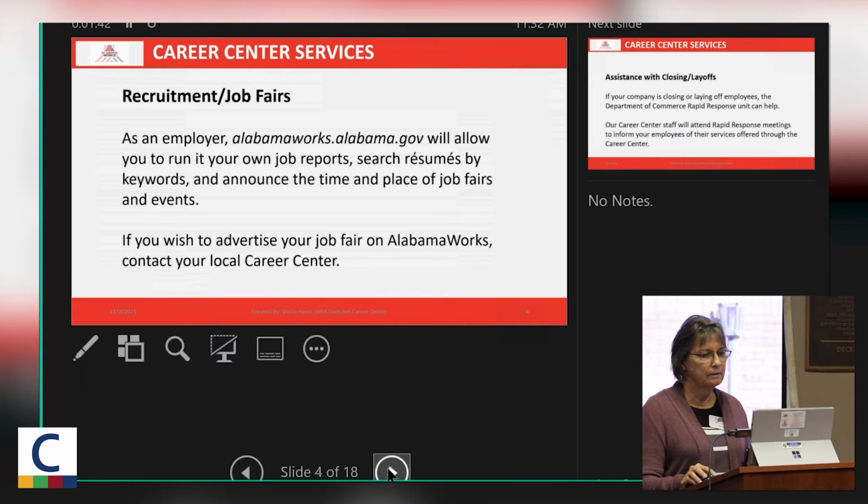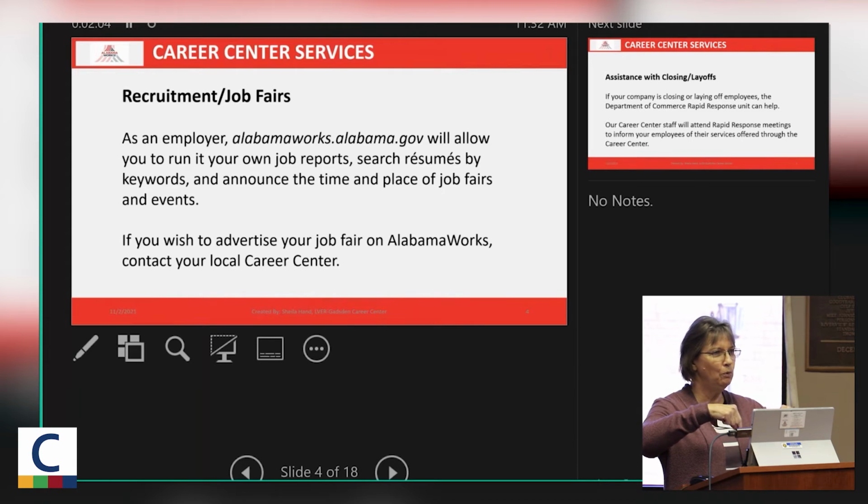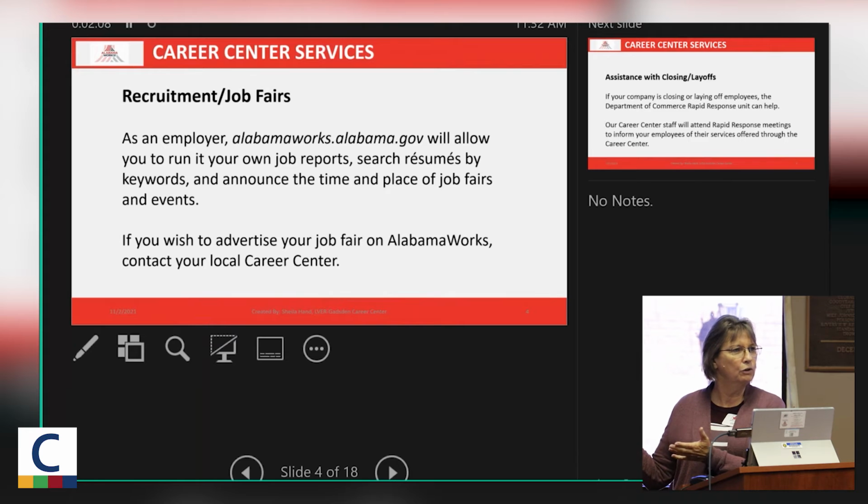We don't typically screen people, but in particular job situations we do. For recruitment and job fairs, we have 2 annual job fairs that we work on with the chamber and Councilman Worthy each year, usually in the spring and fall, like March and August. We also have the job fairs that I showed you on the dashboard. The job seeker can come in to the Career Center, and you can come up there if you like.